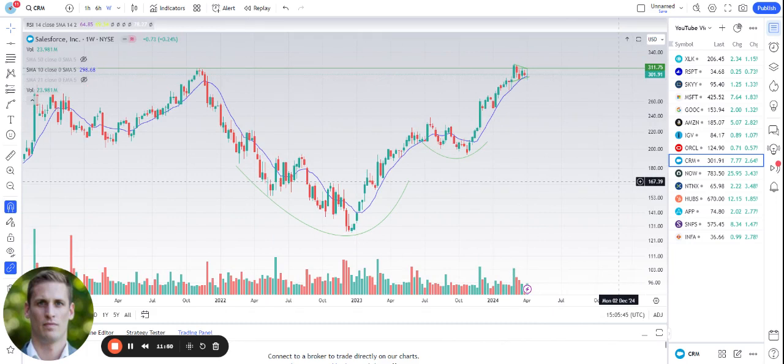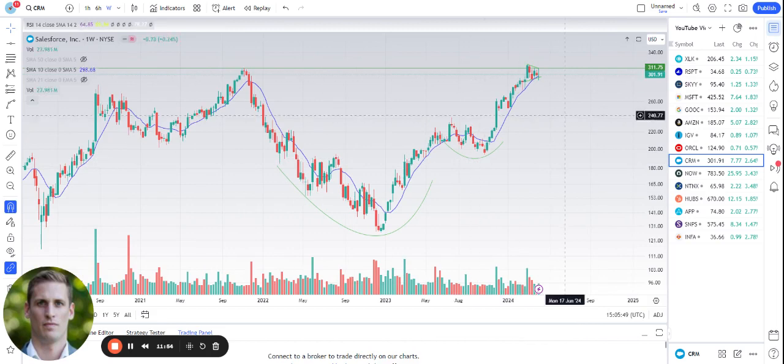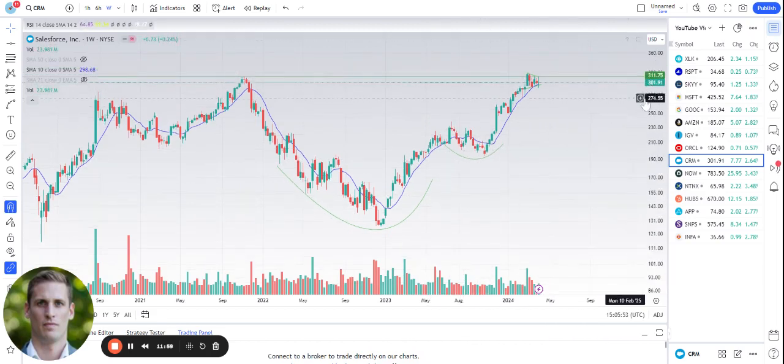We closed this past week up 0.2%, and we're back above that rising 10-week moving average. So I think just give this one a little bit more time, but I think this one ultimately breaks out to the upside, and that's going to be very important for both tech and software more specifically, because this is a $292 billion company. So very important name to keep an eye on.